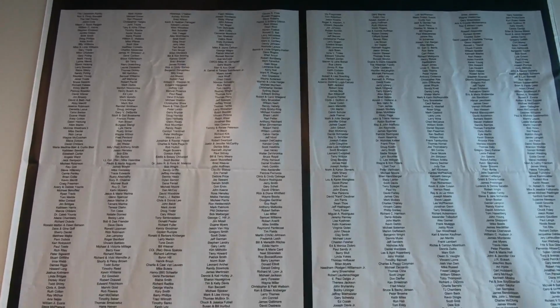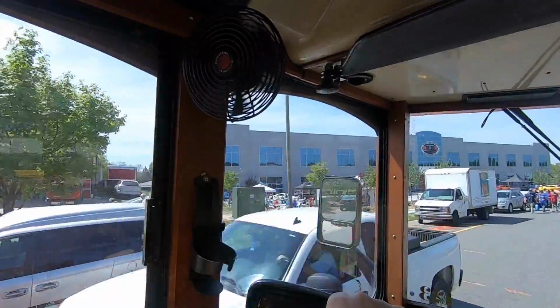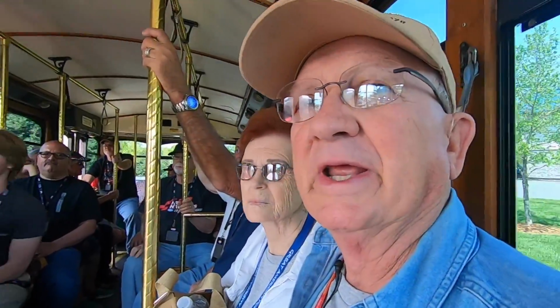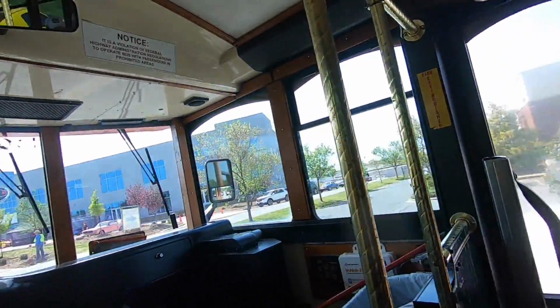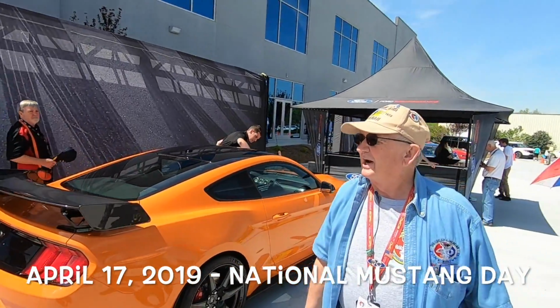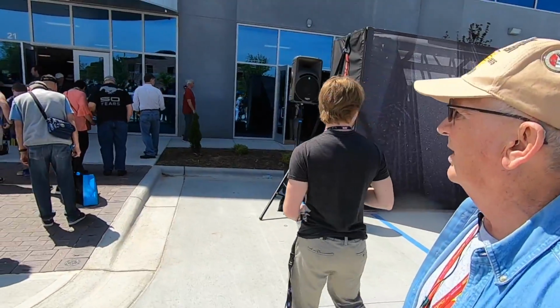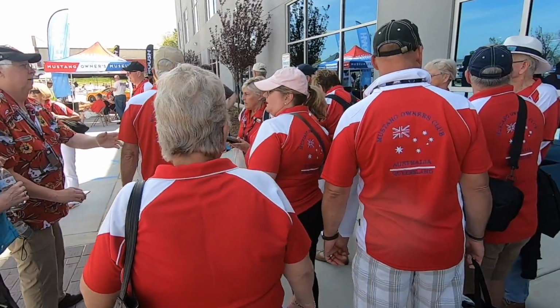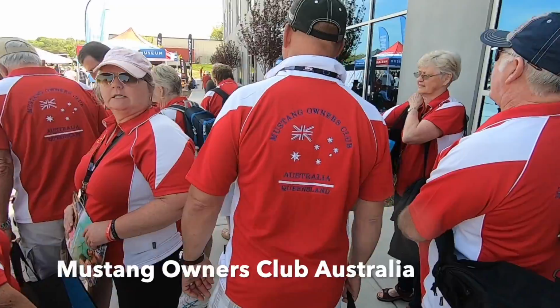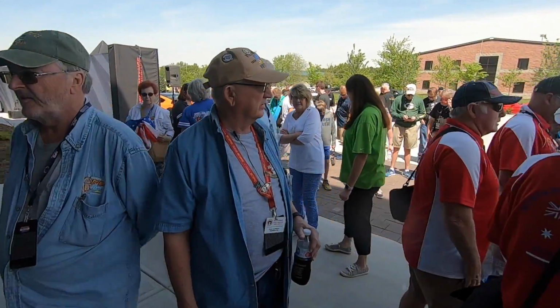As chronicled on this large wall chart inside the museum. There's that beautiful building. Let's go get it. Gonna be interesting. Oh, a lot of people standing out here. I wonder if we can walk right in or have to wait for a certain number of people in and out. They did say it was limited. Yeah, there was a car club over there waiting to go in together. So. The Aussies are here. Okay.